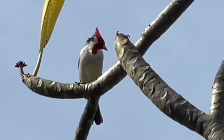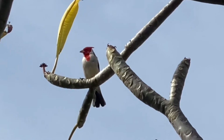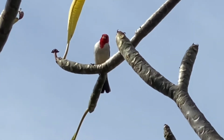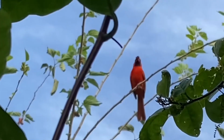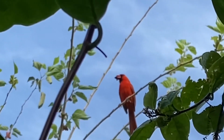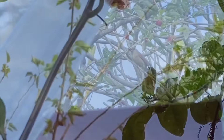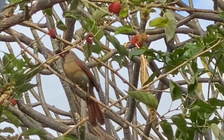These are Brazilian cardinals. They're much like the cardinals on the mainland, but they only have red heads. His girlfriend came to visit.